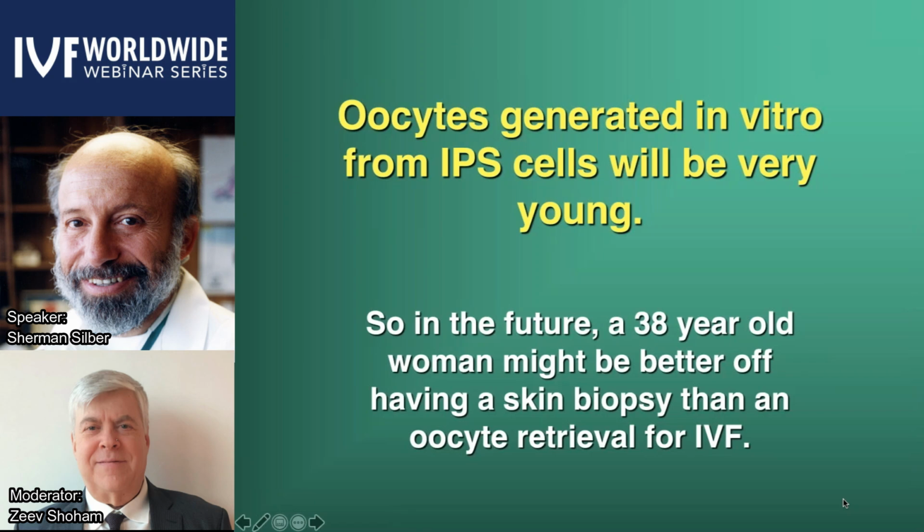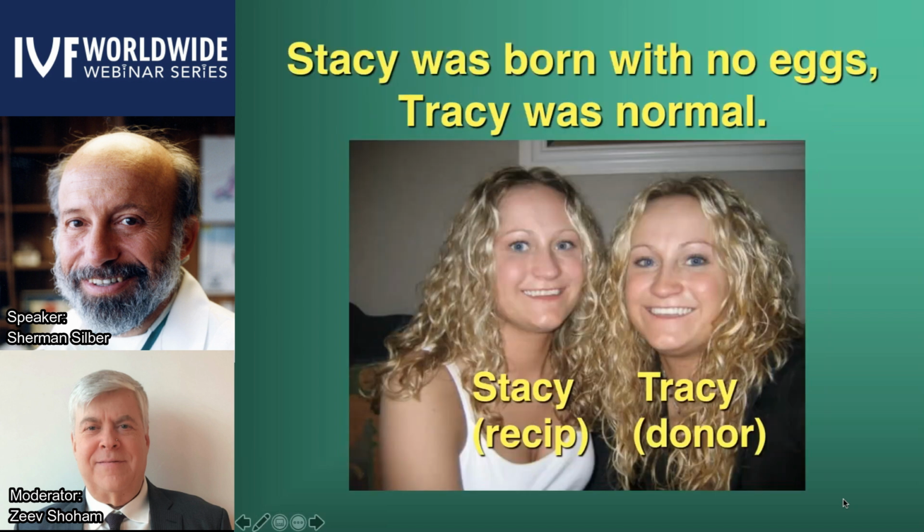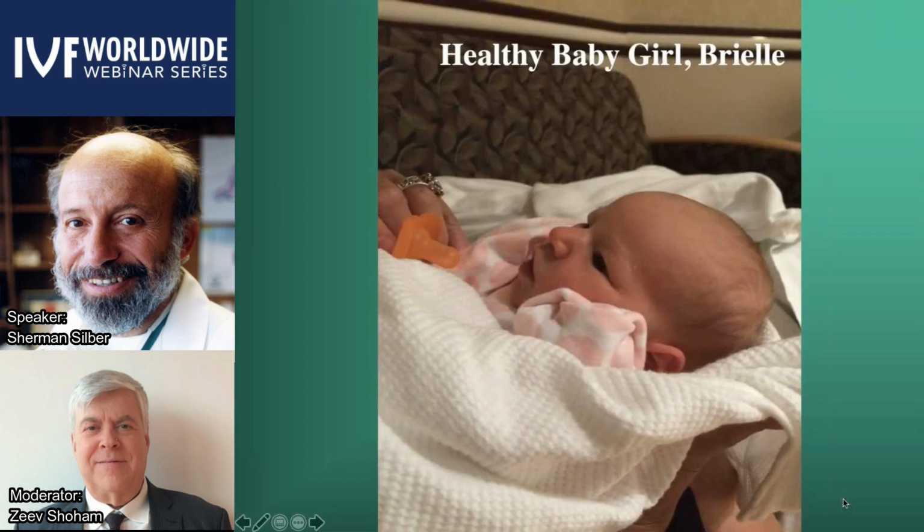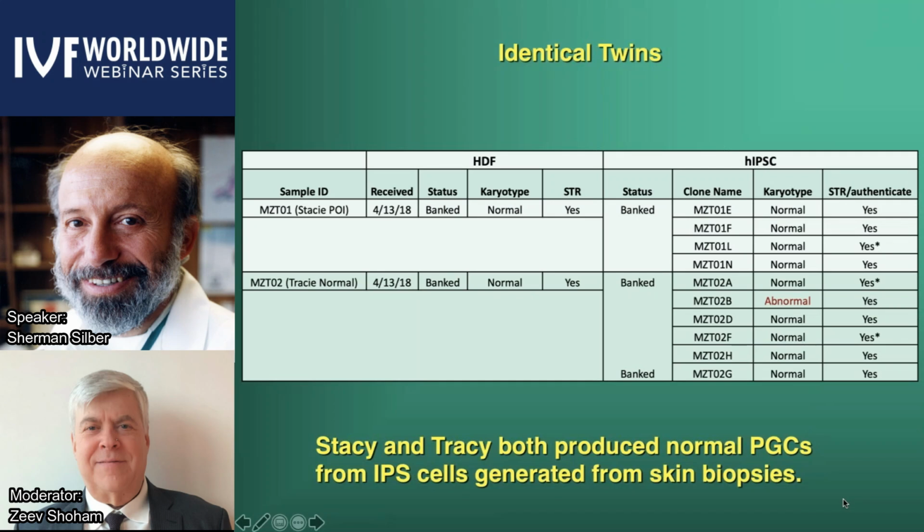So in the future, a 38-year-old woman might be better off having a skin biopsy than an oocyte retrieval for IVF. Just think about that, because these are going to be very, very young oocytes. So Stacy was born with no eggs, and Tracy was normal. She had a healthy baby from her transplant, but then she ran out of ovary tissue, and she had a frozen transplant. Now, Stacy and Tracy, both of them, the one who had premature ovarian failure, never really had eggs, and the one who had normal eggs, they both produced normal PGCs from iPS cells generated from skin biopsies.